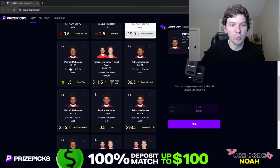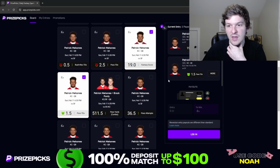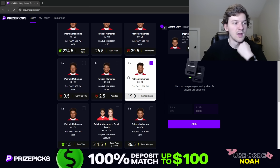If you look at his 1.5 passing touchdowns, it's a goblin, which means basically if you take this on Prizepicks, you take the over on 1.5 passing touchdowns, you get a lower payout for that because it has such high odds of hitting. So I like taking fantasy score. I think if Mahomes throws for 2 touchdowns in this game, it's pretty likely he's going to have 19 fantasy points. So that's what I'm liking as our first play for the Super Bowl.